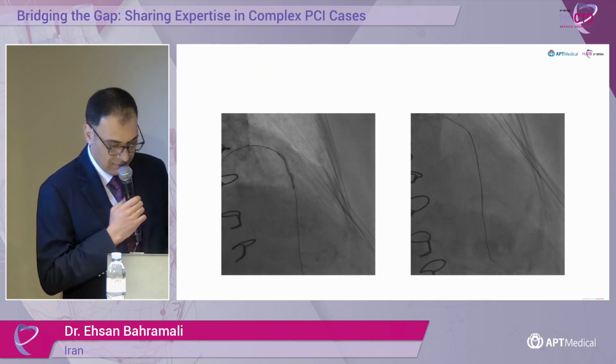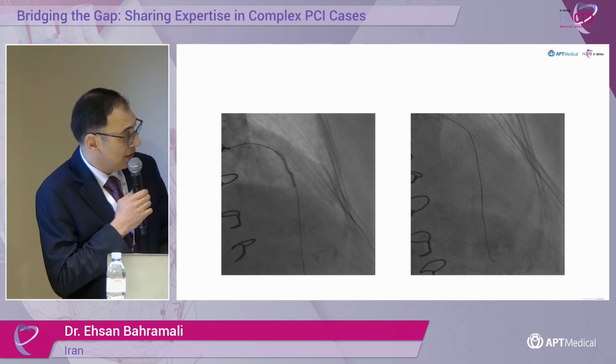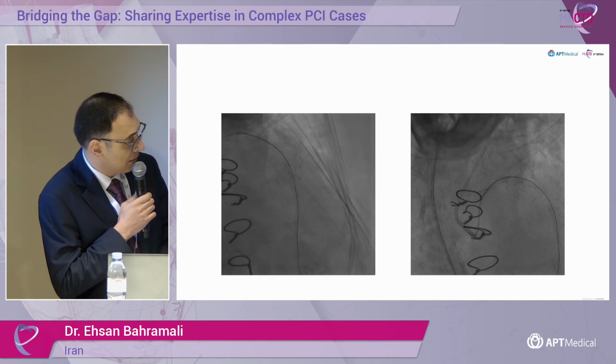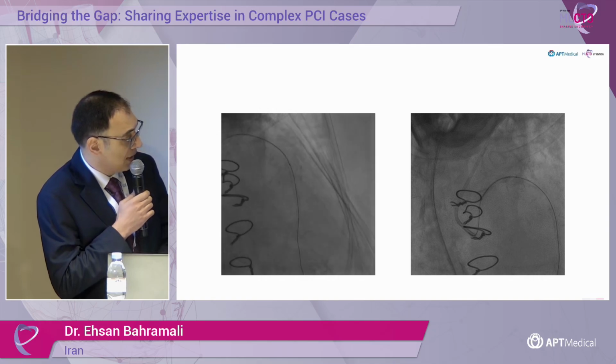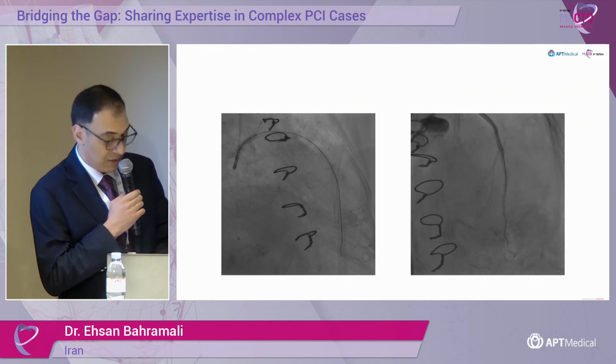And from distal to proximal, this is the distal part of the LAD. We used DEB, and then we started to pass Orsiro here. It's Orsiro 2.5/40. And another Orsiro in the proximal part, and finally the ostial left main. This is our final result.